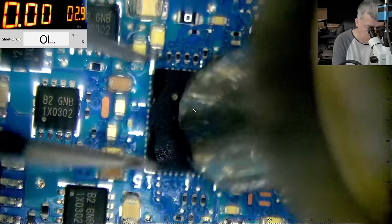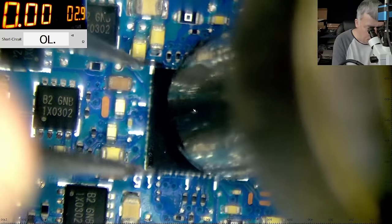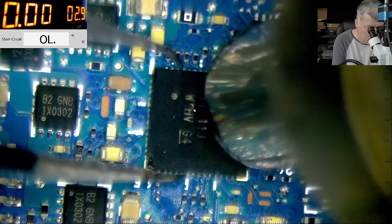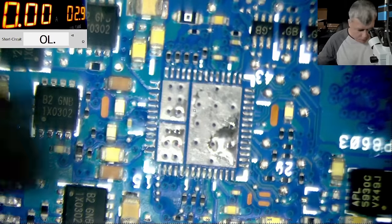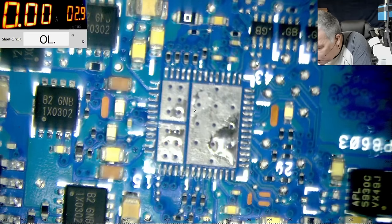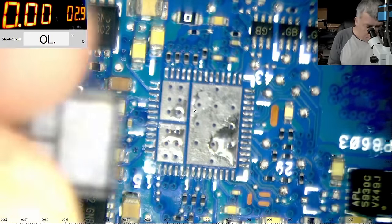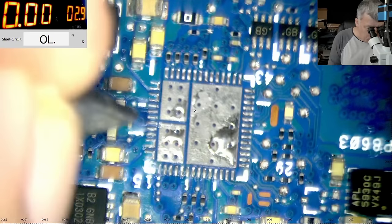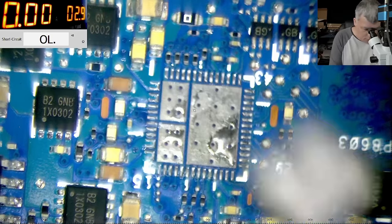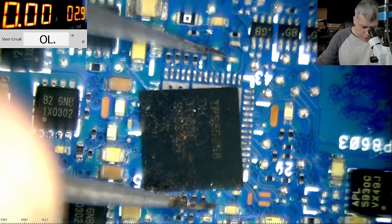Let's take out this chip. Okay, so we removed the chip. Now let me find the other chip. I'm pretty sure I have it here somewhere. Right, that's the one. This is DH. So this chip must be good. Let me clean it quickly. Good. Let's put the chip there, and we are ready. Let's solder the chip.